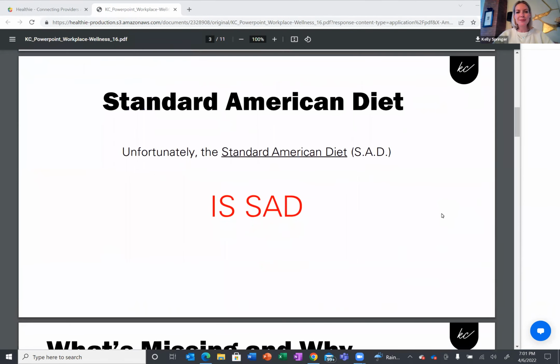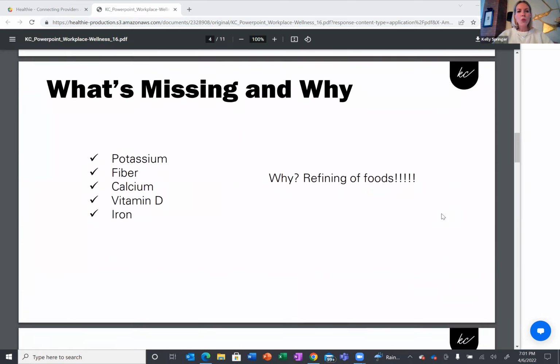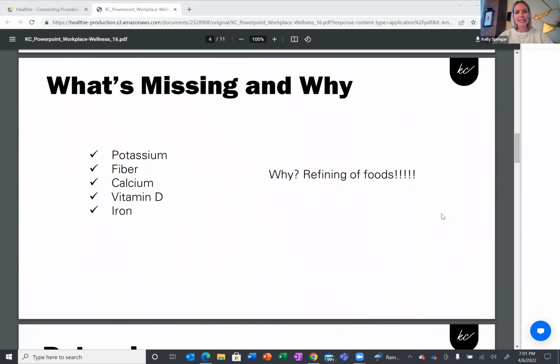So let's jump into today's presentation. We have the standard American diet. Standard American diet. It is sad. That's the acronym, and that's what it actually is. It is one of the saddest diets that we see around the world. So why? Well, it's missing nutrients, and that's the whole topic of today's presentation. That is why the standard American diet is so poor. It's because it's missing potassium, fiber, calcium, vitamin D, and iron.